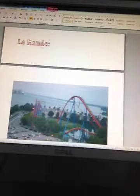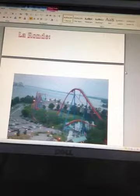La Ronde, sorry about that. La Ronde, best ride in the park is Goliath. I think it's called Goliath. I forgot the name of it. I just put it down. So but whatever, it's a really good B&M hypercoaster. I really love it. It's one of those underrated B&M hypercoasters, which is a really good thing.